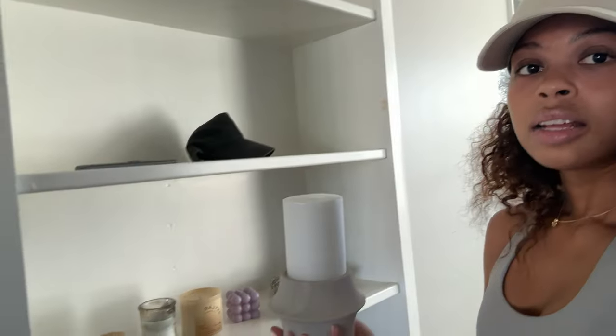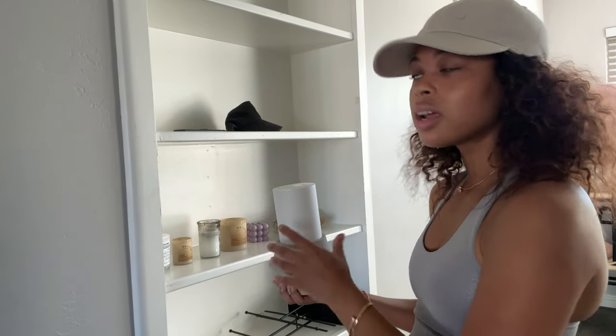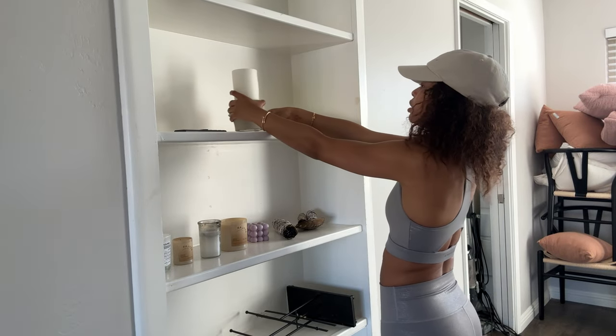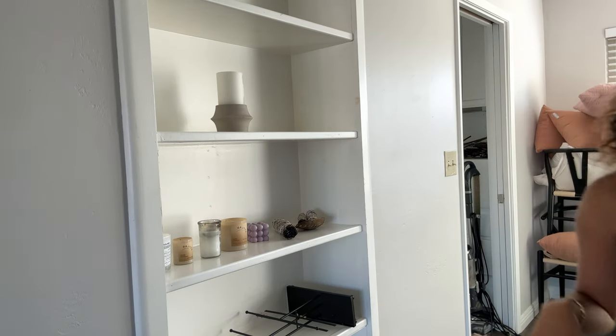It's so funny because I've been running around with some workout stuff and people have been like, oh my gosh, do you work out? And I'm just like, no, I've just been moving and I haven't unpacked my wardrobe and stuff. So I've just been putting on random things.